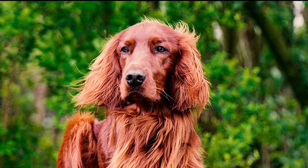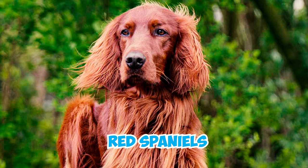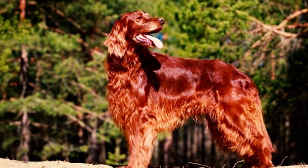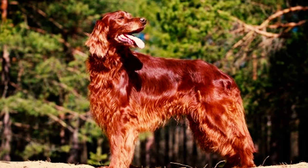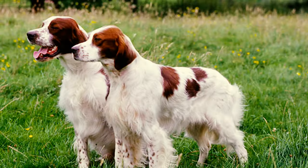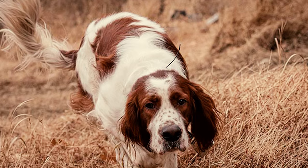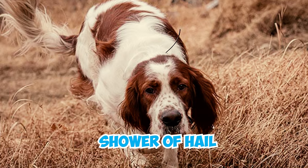Number 19. The first Irish Setters were originally known as Red Spaniels or Madra Rua, translating to Red Dog in Gaelic. In earlier times, they didn't always possess the solid dark red coat seen today. Many displayed a combination of white and red. Some even had red coats speckled with small white spots, earning them the moniker of Shower of Hail Dogs.